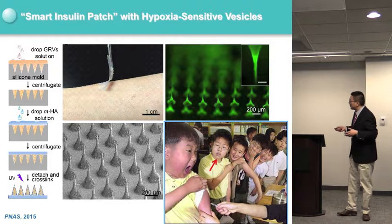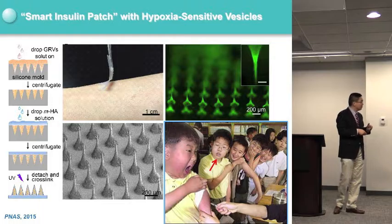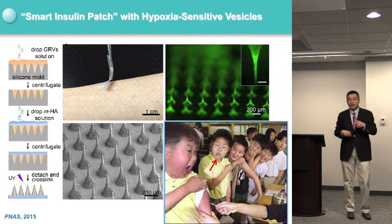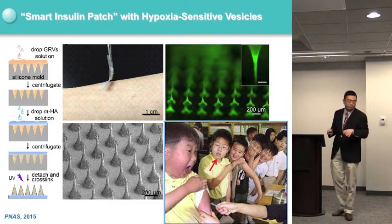Okay, and later on, we applied this kind of mold-based method to form this kind of uniform microneedle structure. And the major material here is also hyaluronic acid, as I just mentioned, very biocompatible.